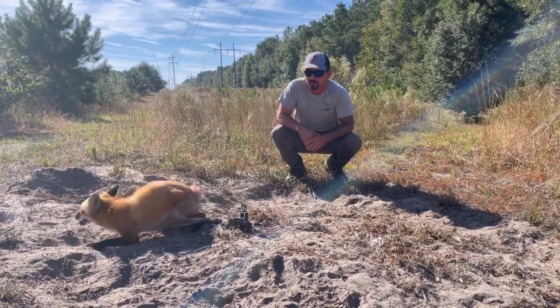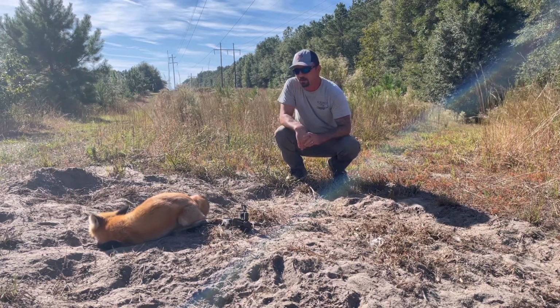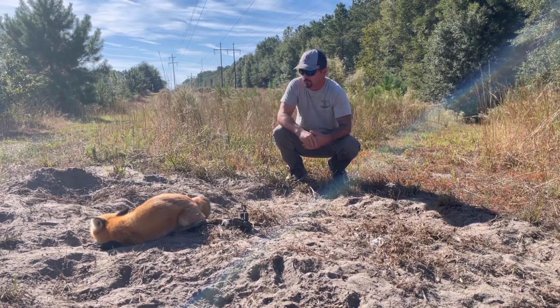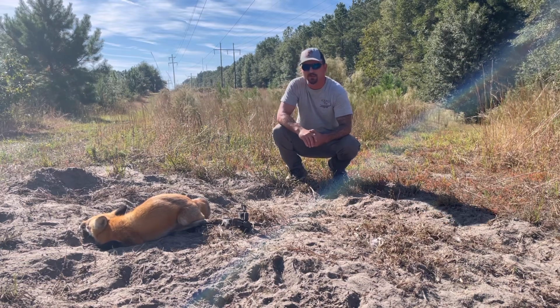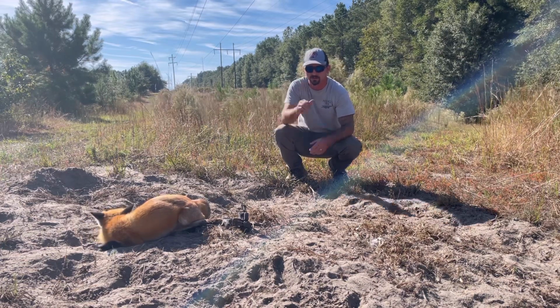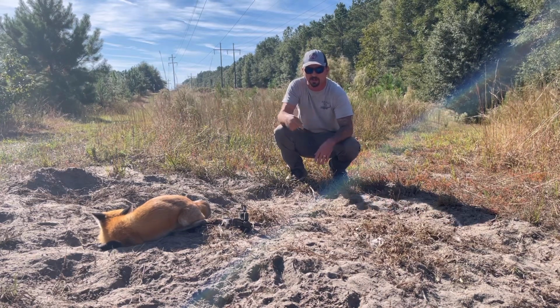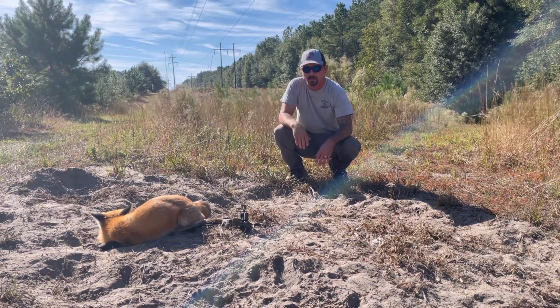Well, here we go again. 4 fox, 4 days in the same set. Another nice red. Looks like a pretty mature one here. We're gonna take this one out. Anyway, once again, man, just keying on that location. This is a pretty hot spot. I've never caught fox like this before, not one right after another like that, day after day after day in the same trap. So this is pretty exciting.